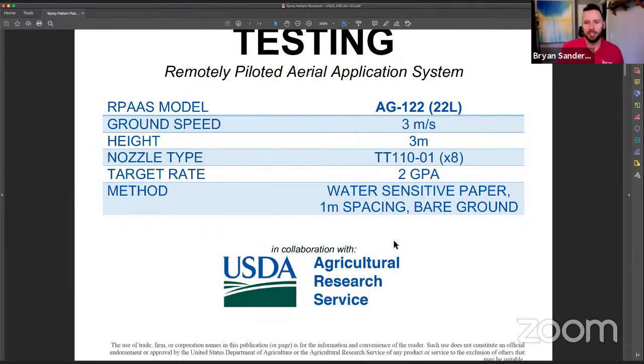So we're in the process of forming a task force right now that's going to study several components. One, spray drift. The second one is going to be operator exposure, chemical operator exposure. We're also going to look at crop residue and then efficacy. So those are some things that we're actively working on right now.